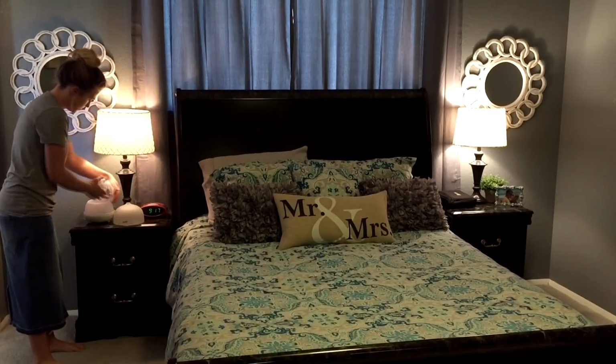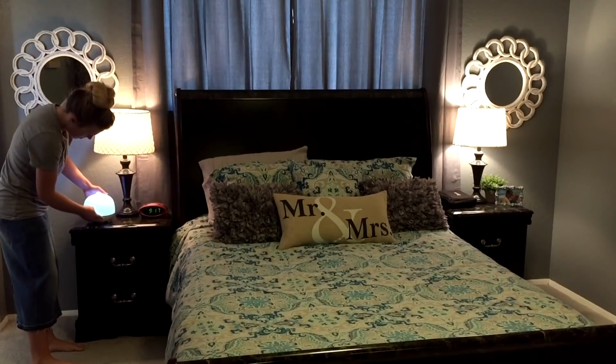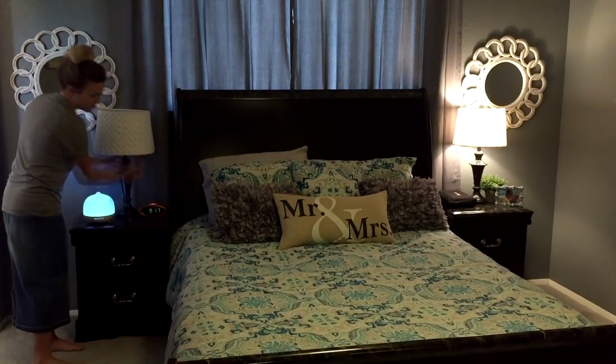I love this little humidifier that I have here by the bed. I will run it with or without oils, and this humidifier is from the brand House Smile.